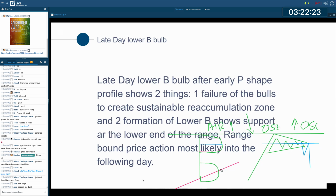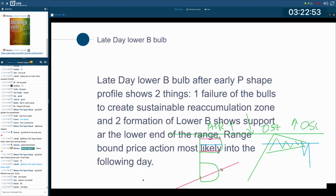How likely do you think that you are to gap up if the bulls fail to rotate between value area high and low in the P shape? How likely do you think that is to gap higher if you have a failed rotation and you build value much lower? This is usually a significant failure of the bulls in the short term. Okay.